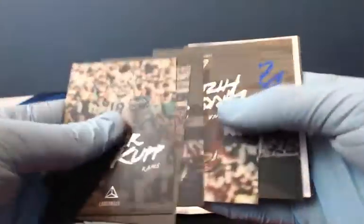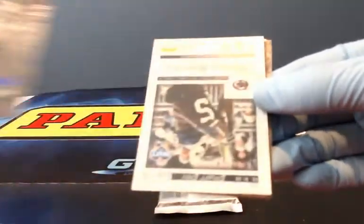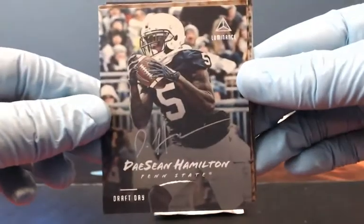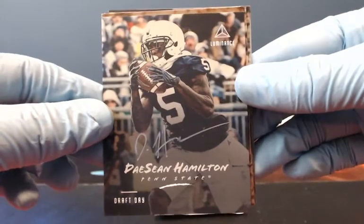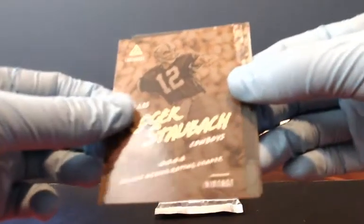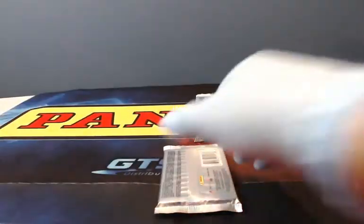It's like draft day here. Cup. Blue to 99, Dylan Cantrell. And Deshaun Hamilton is again draft day auto. Roger Staubach, Ronald Jones, Cantrell, and Trey Quinn. Our jersey piece.